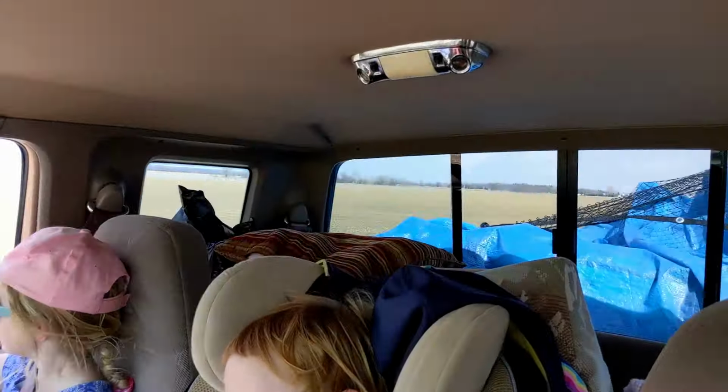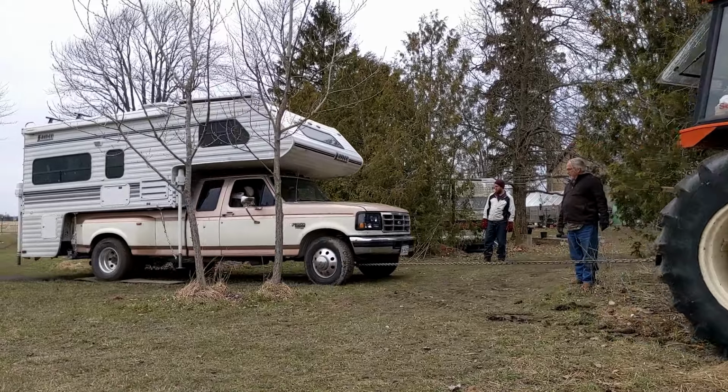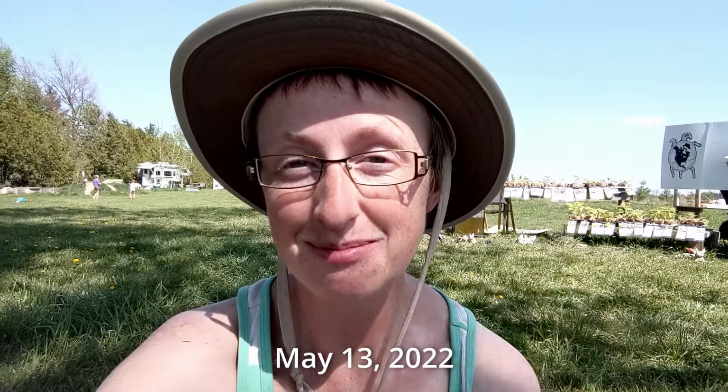We moved to the farm back in March, but until I could build my tiny house, we were living in my 11 and a half foot camper. To put it simply, it was not an easy life. We've been living in the camper for 6 weeks now, and the first 5 weeks were really, really difficult.